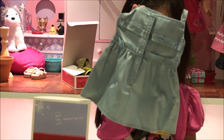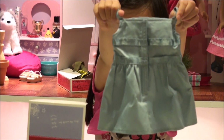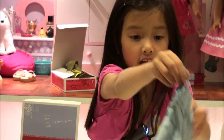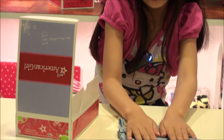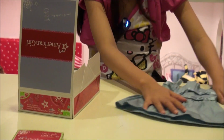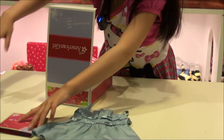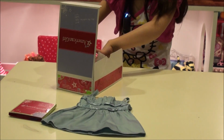See? Oopsie. That's the double bow dress, and it's beautiful. I just want to say beautiful every time I say it. So, oopsies, the charm was there. That's the thing you're gonna put.